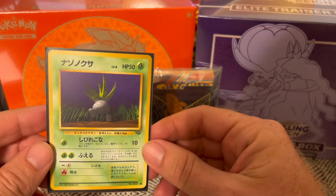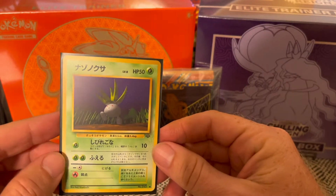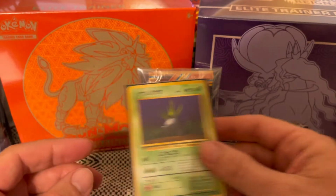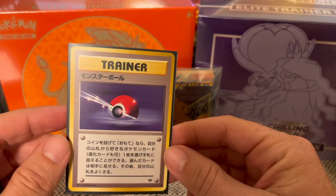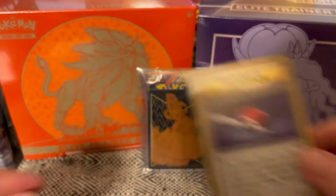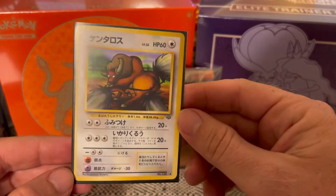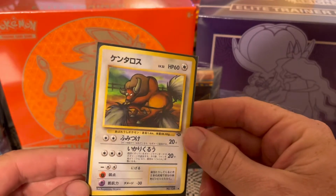I want to start off by showing you guys some of these gorgeous Japanese cards from the Japanese Jungle set. Now these are not first edition, but they are Japanese. We got the trainer, and I'm not going to lie, I'm not going to be able to name off all of these cards. Again, this is a trainer from the Jungle set. There's the emblem down there. I do have some first edition cards that I'm going to show you guys in just a minute. These are all packed fresh, absolutely fantastic condition.